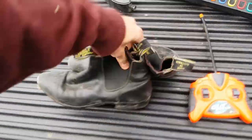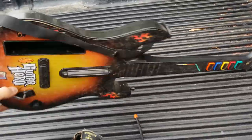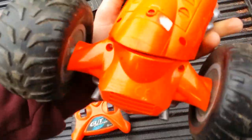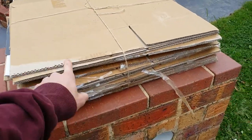Those are R.M. Williams. And then we got a Guitar Hero Wii controller as well. And Dad just picked this up for some reason. Oh, this is cool. Then we also got some cardboard boxes. These will be good for shipping stuff out.